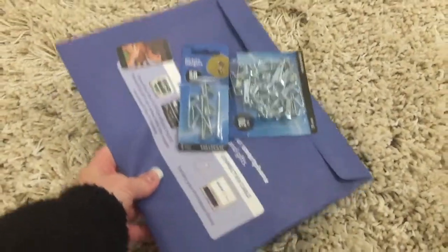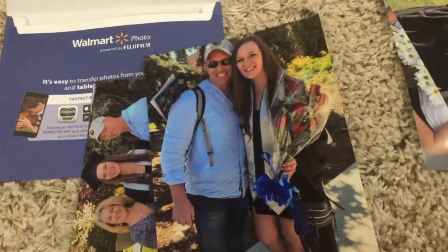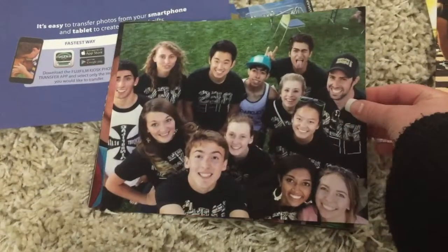So I have the goods from Walmart and I have yet to look at the photos, so I'm going to look at them with you guys. So this is my sister and I at her wedding. One of my graduation photos. There's me and my daddy on graduation. There's my mom and my dad. Here's some of my best friends and I at a CU football game. This is my RA staff.